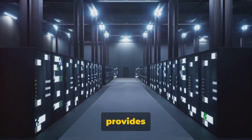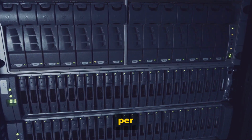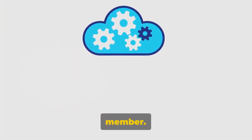VPS hosting also provides you with scalability, a boon for businesses expecting growth. You can easily adjust your resources as per your needs without disrupting the server's functioning. It's like adding an extra room to your apartment when you're expecting a new family member.